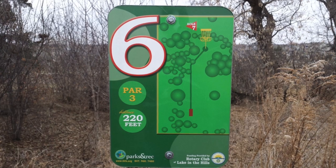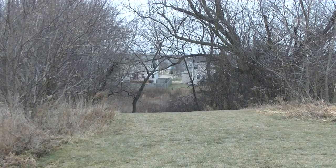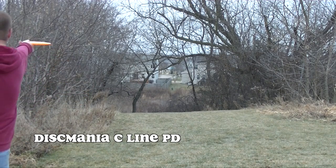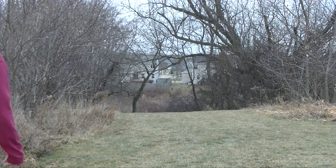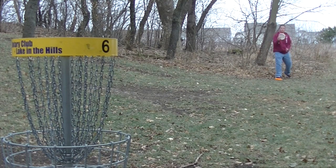That doesn't help the course. That doesn't help challenge the players. All it does is it makes people throw layup shots because they don't want to risk losing their disc. And in my opinion, at least, that's not what we want our new players to experience. We don't want them to come to a course and just have to throw 10-foot shots.